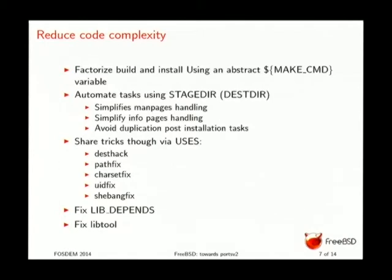We also, with the USES, try to share the tips that you usually get from a committer who knows that, oh, I know that this is often failing, you should do that, and duplicate that code in each port, or create a very complicated thing in a bsd.something.mk. For example, we had GNOME hack, which was in bsd.gnome.mk. You could only use it through GNOME, so people working on something totally different than GNOME most of the time didn't figure out that we already had something to fix their problem, but it was in GNOME.